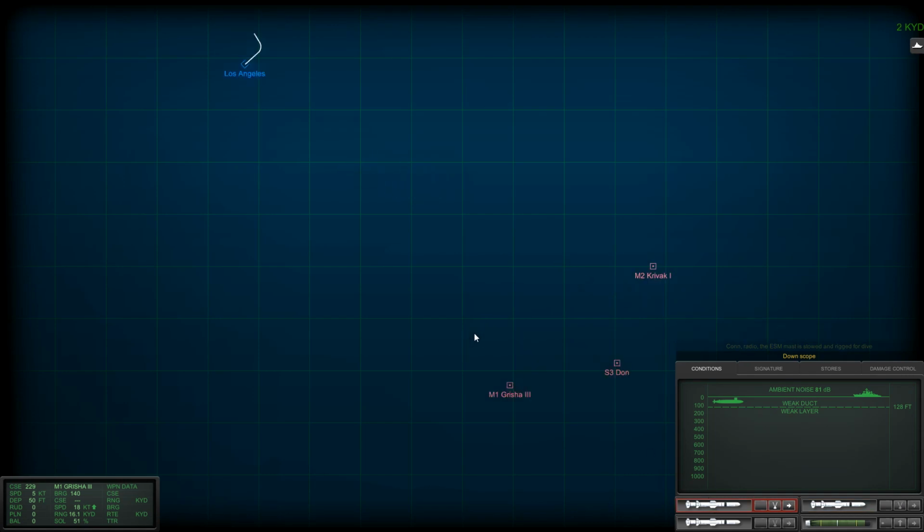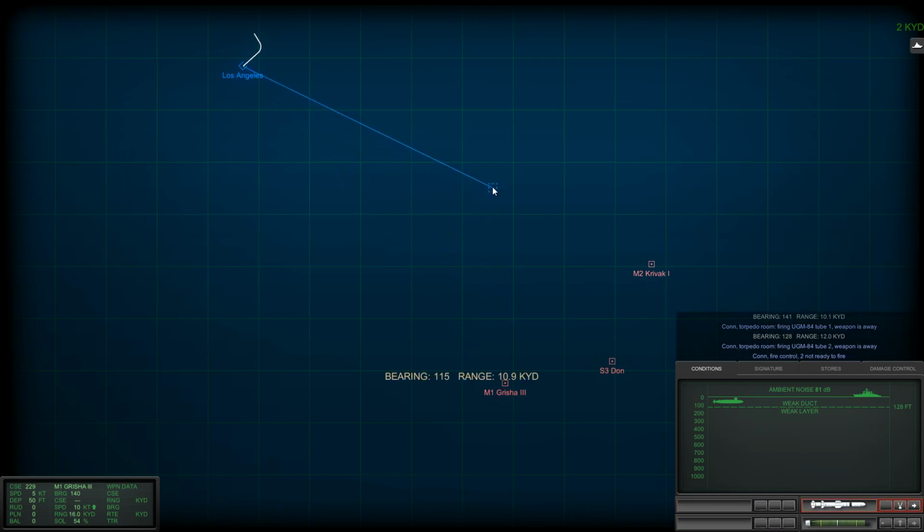Okay, we're going to send out 3 harpoons. Narrow search pattern, so that they don't accidentally all go for the same target. Primary targets are the Grisha and the Krivac. The Don is a secondary target, because he can never outrun me. Go active here. Go active there. And you go active there.